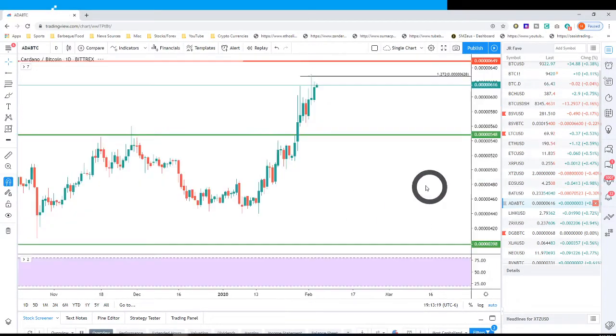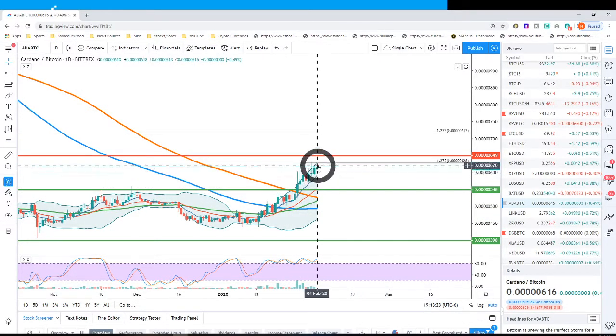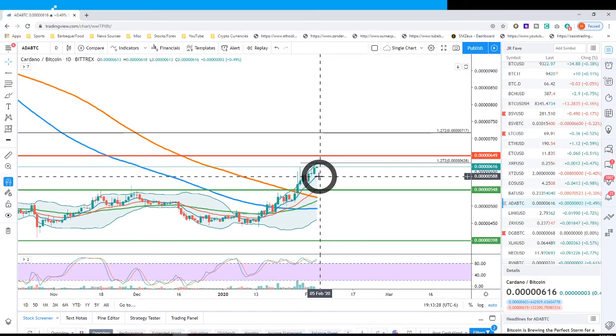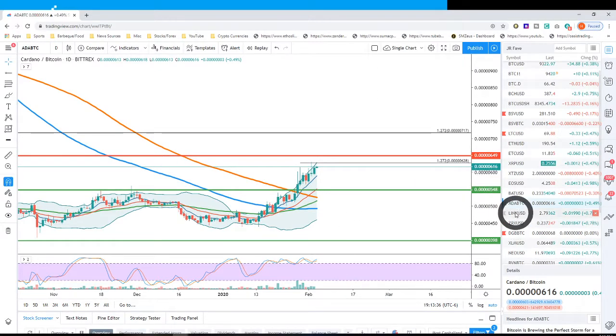Let's go take a look at ADA. That's kind of been one that's just steadily stair-stepping higher, right? So the 10 EMA is driving this thing. If you're playing it, use your stop loss, or trailing stop, right below that 10 EMA. That's driving price higher. So that's ADA.